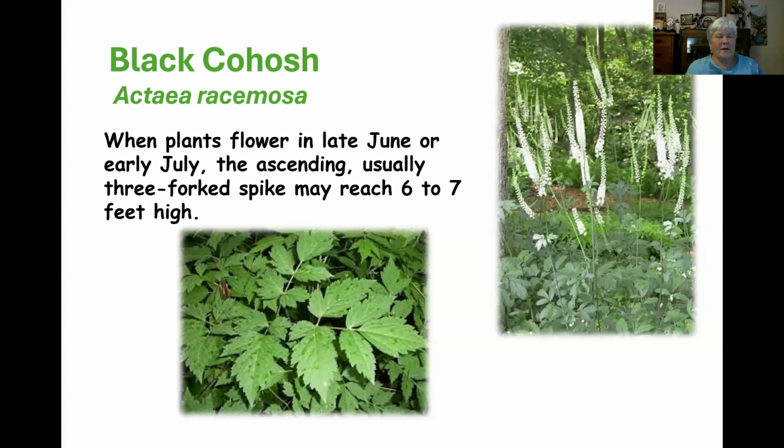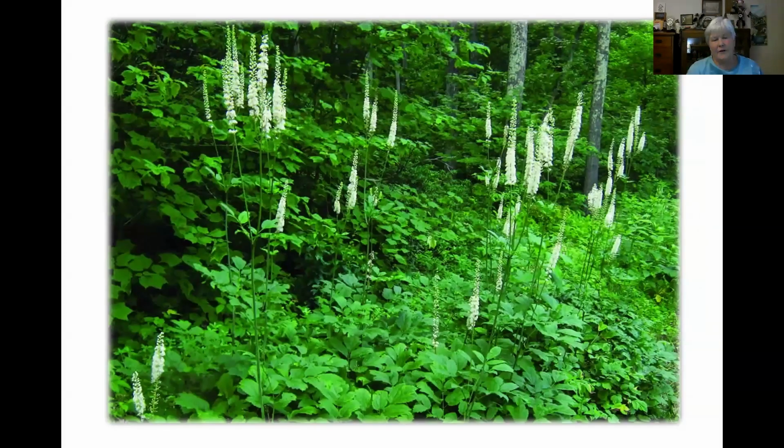And you'll see it a lot of times when you go on hikes, like along some of the trails along the Kokosing River in Knox County, you'll see this plant growing along the trails.